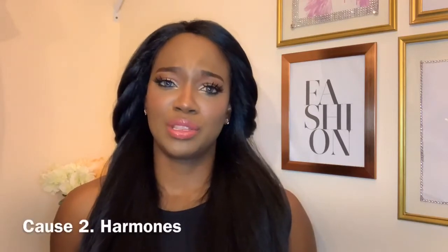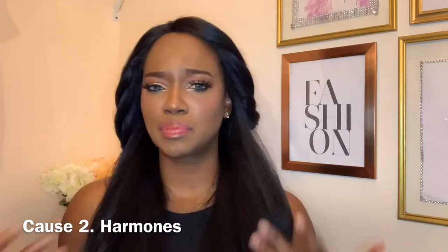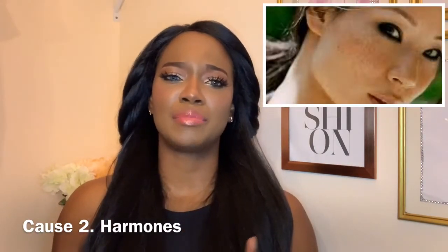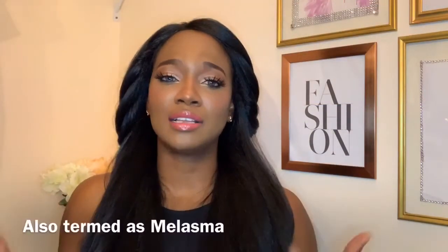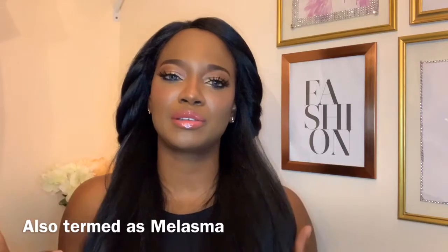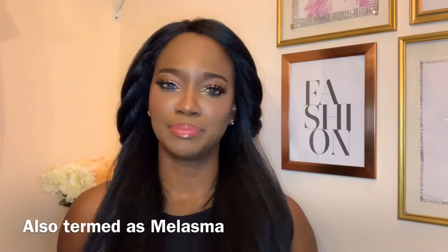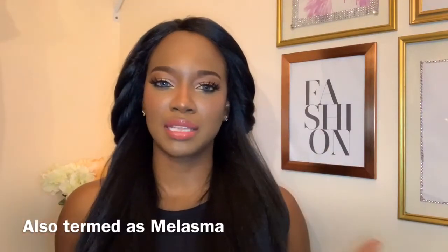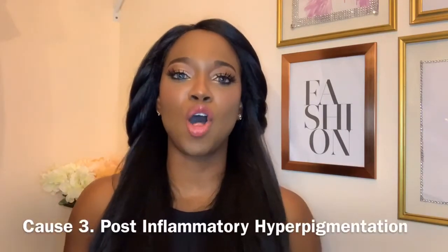The next issue that leads to hyperpigmentation is hormonal. If you're pregnant, and again, Hispanic or Asian, sometimes you'll see discolorations on the cheek area, the forehead, and the neck area. That, just like the sun, stimulates the melanocytes to produce more melanin, and that's where the discoloration comes from. Factor number 3 is the most common, and that is inflammation of the skin, which is called post-inflammatory hyperpigmentation. You have breakouts happening and you start to pick at them, and it leaves a dark scar behind.